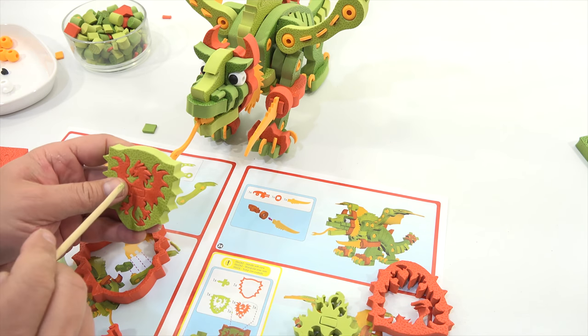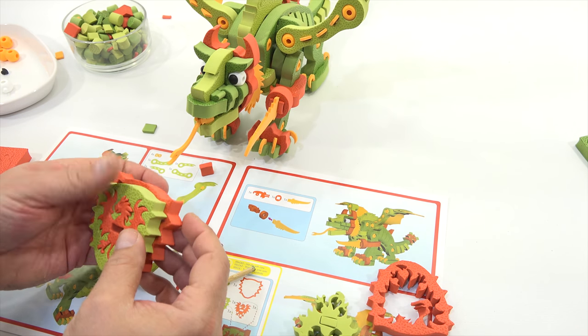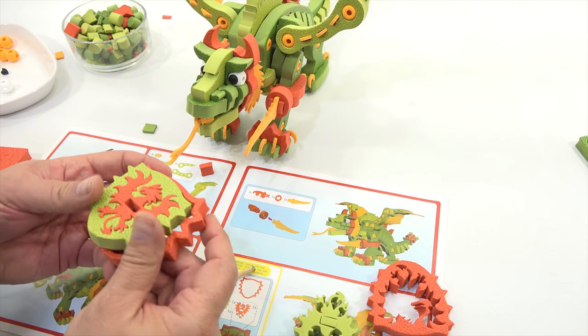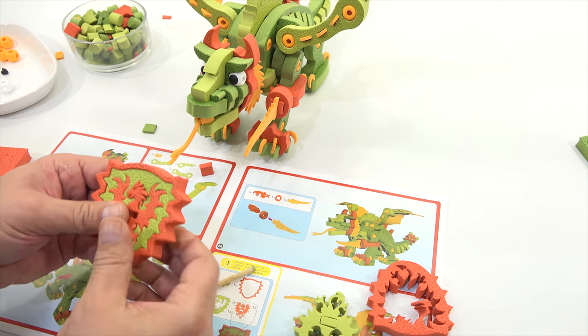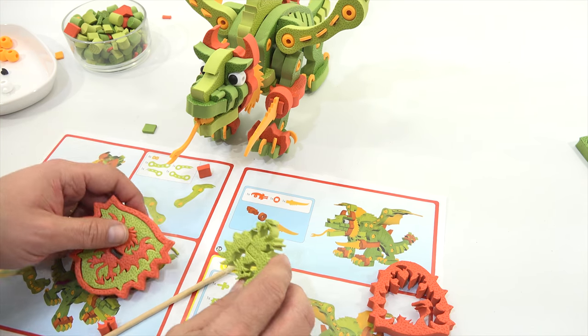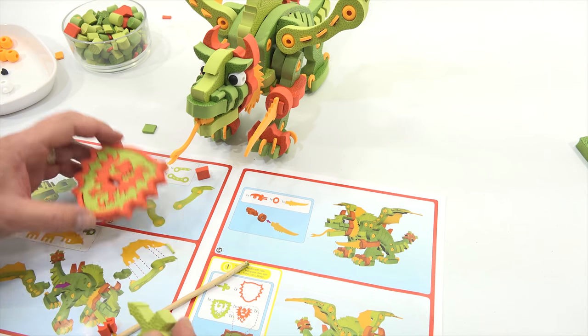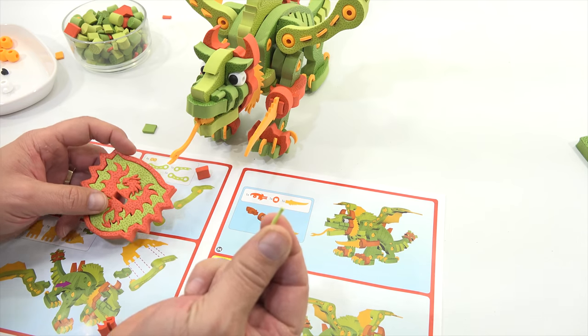There we go. Well, now, I think I need to find his eyeball somewhere. I don't remember popping out his eyeball. Do you remember popping that out? I'll have to figure that out. Oh, there it is. There's his eyeball.